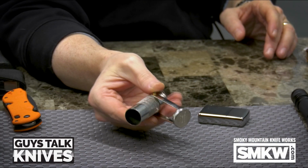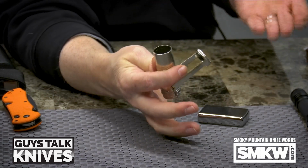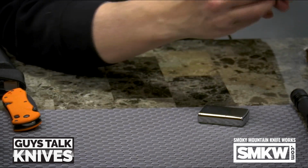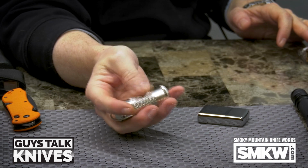Once you get it in, there's a gasket on the inside. And if I get my matches in there, the high flammability strike anywhere matches, just twist this back up. And now it is sealed and basically waterproof. And you can strike on the side. That's the cool thing. You can strike on the side of that with the strike anywhere.